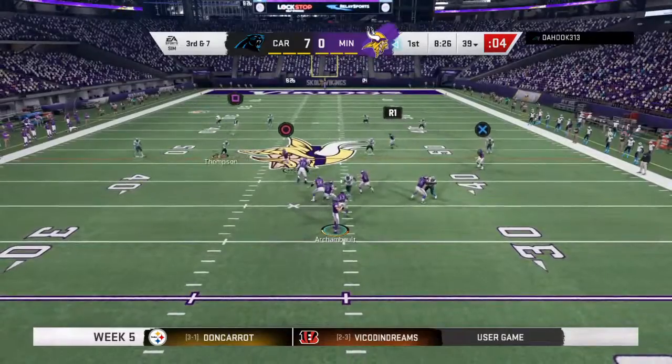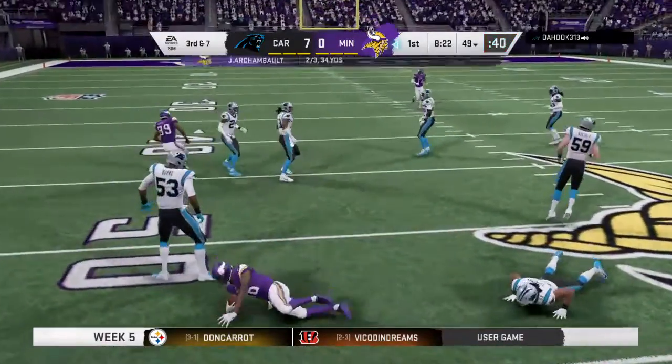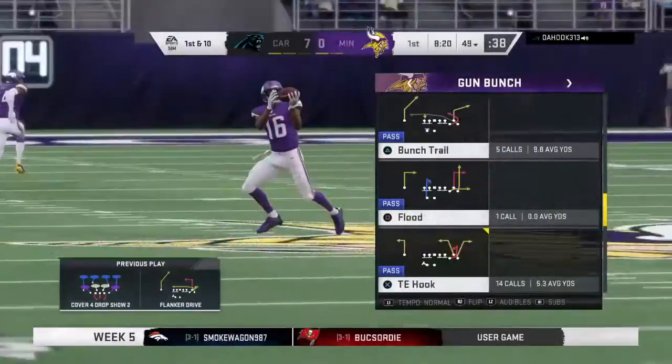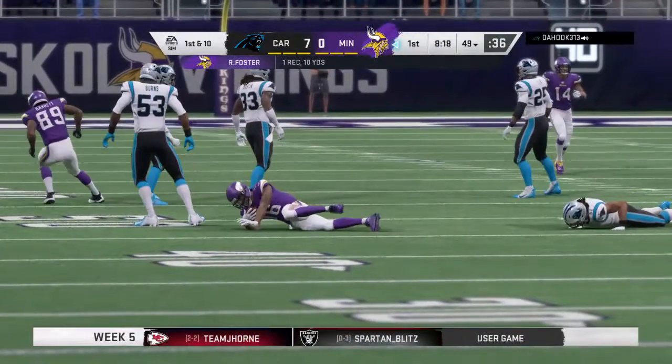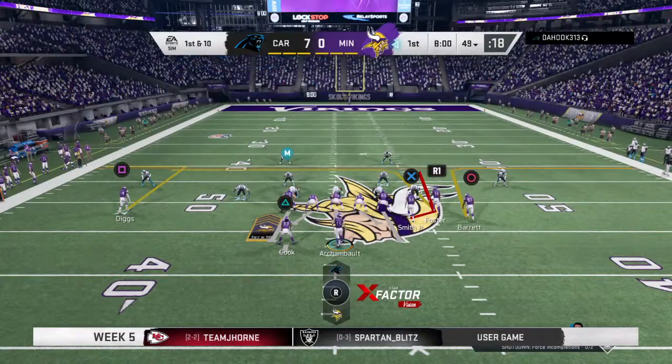He'll look to throw. Man open, that's Robert Foster, complete. And getting this just shy of midfield, they'll spot it at the 49. 10 yards, and it's good for a Viking first down. First and 10 at the 49-yard line.